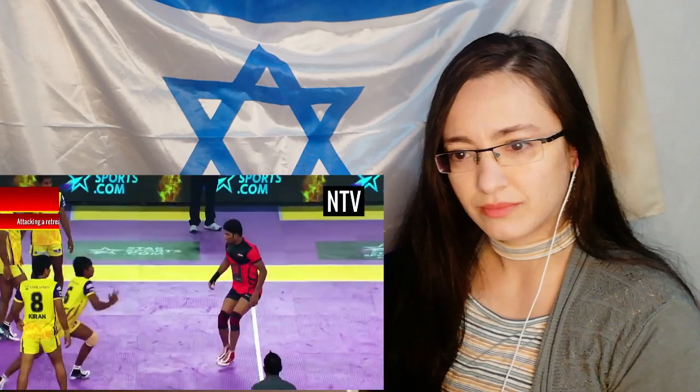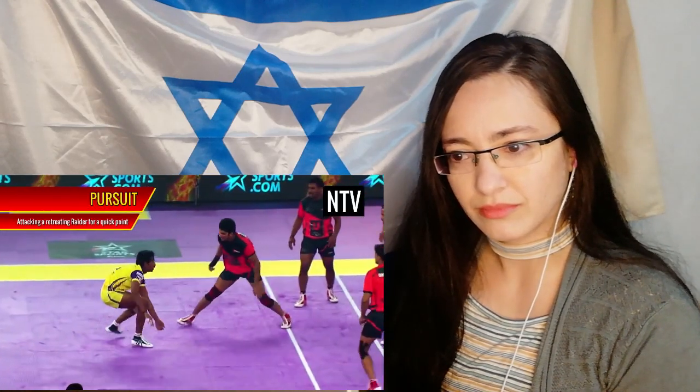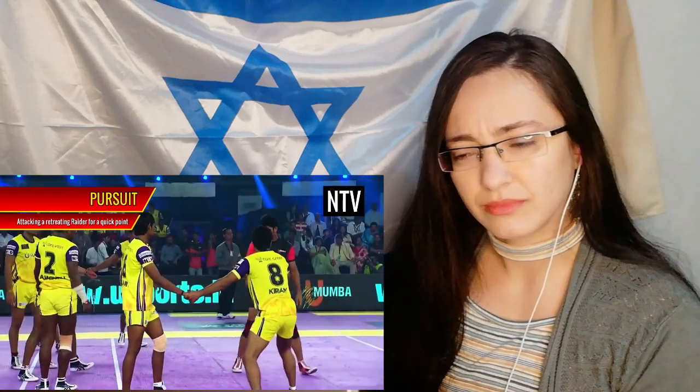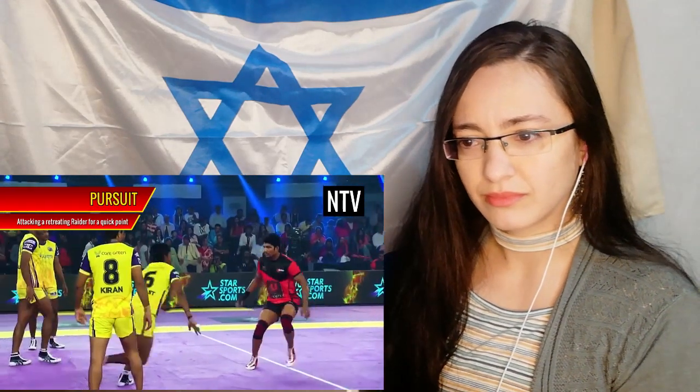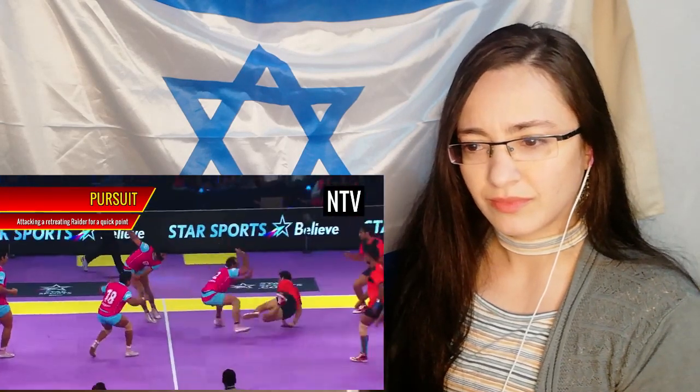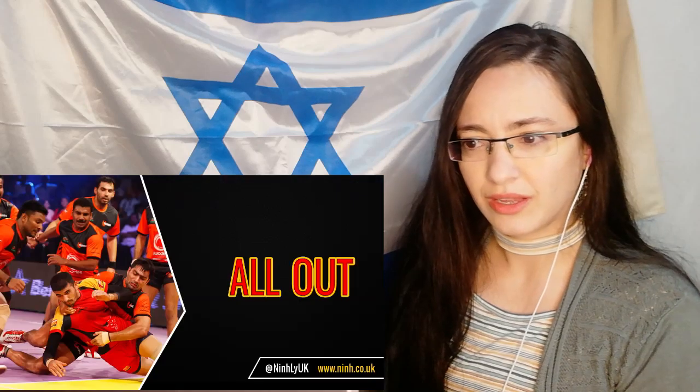Pursuit. A pursuit is where a defender charges at a retreating raider with the aim of scoring a quick point off him. This is usually done if the other team is slow to retreat from a raid and the defender is close enough to score a point and make it back to the midline quickly before the other players realise. All out.